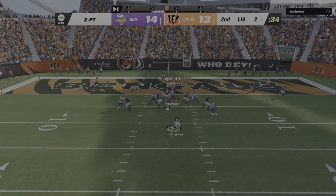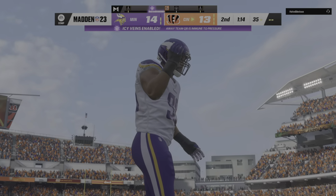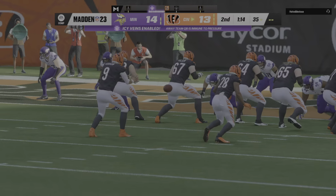And Burrow's going to look to throw for it. And he's going to be taken down. It's a sack and a big sack at that. This remains a one-point game.